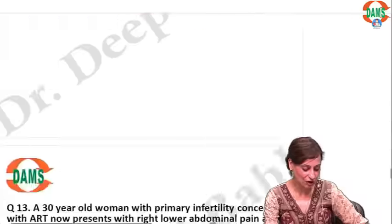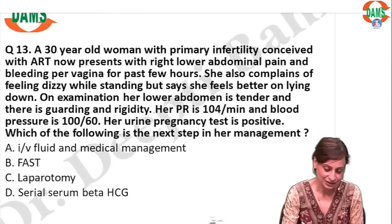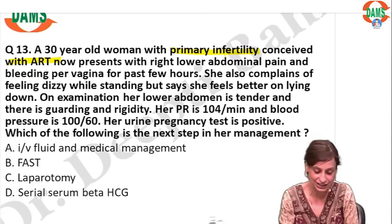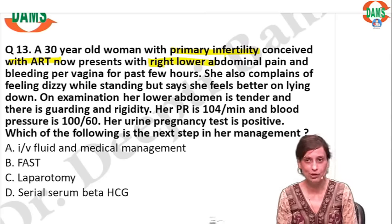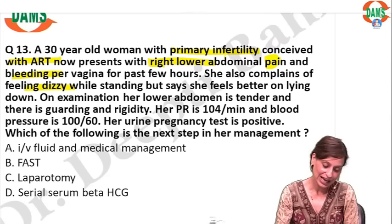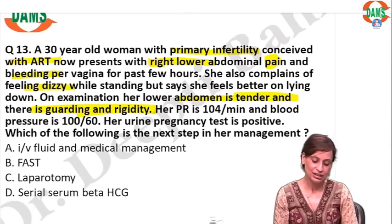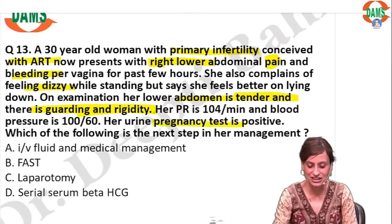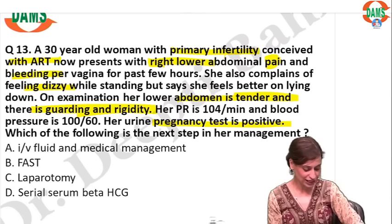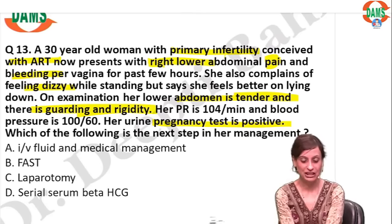Okay. Are you ready for the next question? So it's a big one. Let me quickly read it for you. Your patient, a case of primary infertility, has conceived with assisted reproductive techniques, and is coming with right lower abdominal pain and bleeding. She complains of feeling dizzy and her abdomen is tender. There is guarding, there is rigidity. Her UPT is positive. What is the management? Everybody quickly commit your answer so that we can move on to the last two questions of the day.